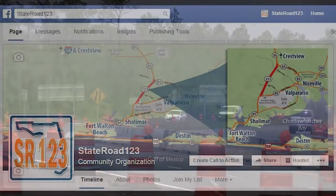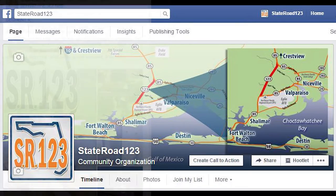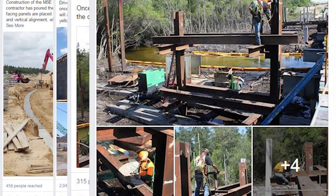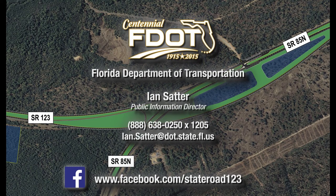If you would like to get a closer look at the construction activities, visit our project Facebook page, State Road 123. There you will find photos, videos, and construction stories. But do this once you've arrived at your destination, of course. With your help, we can make sure this construction site remains an incident-free zone.